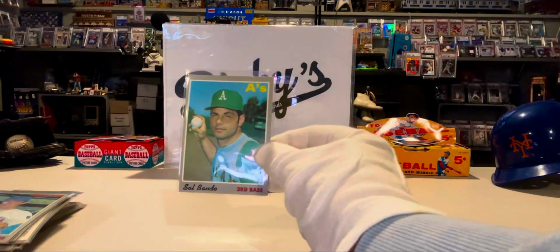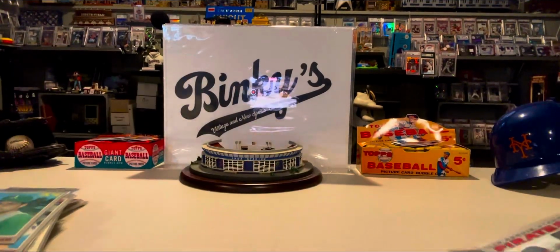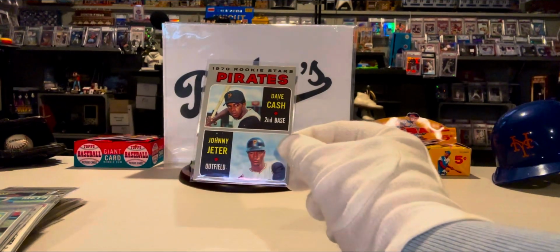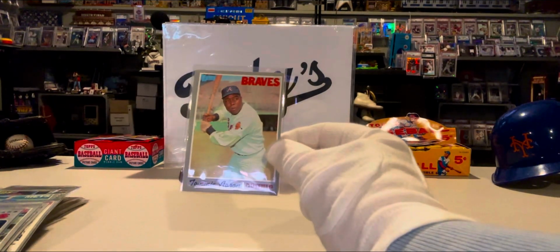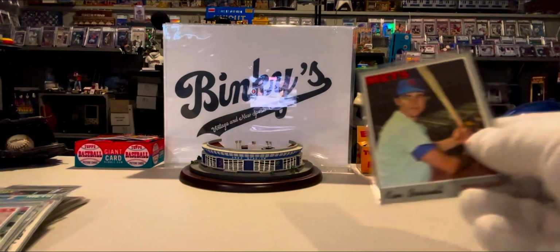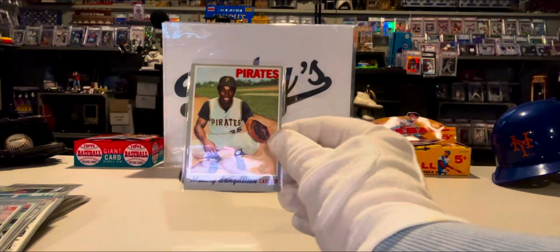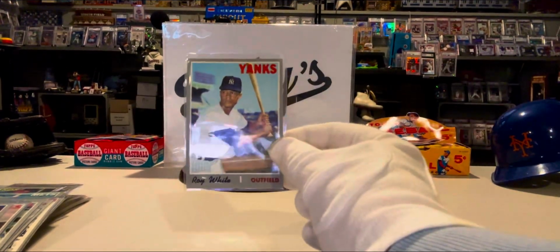Sal Bando of those mighty A's. They were something else in the early 70s. Here we have 70 rookie cards of the Pittsburgh Pirates. Dave Cash and Derek's dad, Sheldon Jeter. That's a great card. Here's also the younger brother of Hank Aaron, Tommy Aaron of the Braves. You don't hear much of him, right? I saw that and I did some research, and he was the younger brother. Ken Boswell, New York Mets. Manny Sanguillen, the Pirates. And last but not least, Roy White of the Yankees.